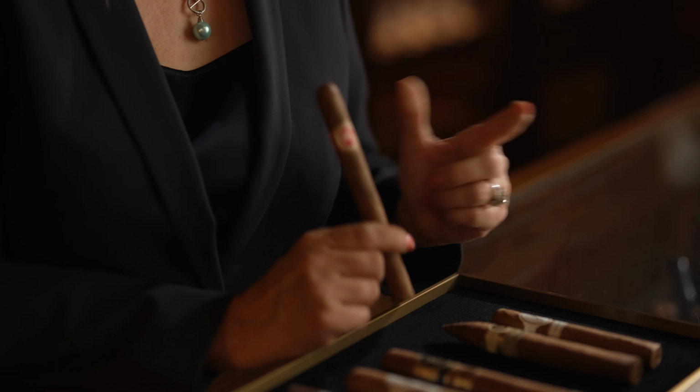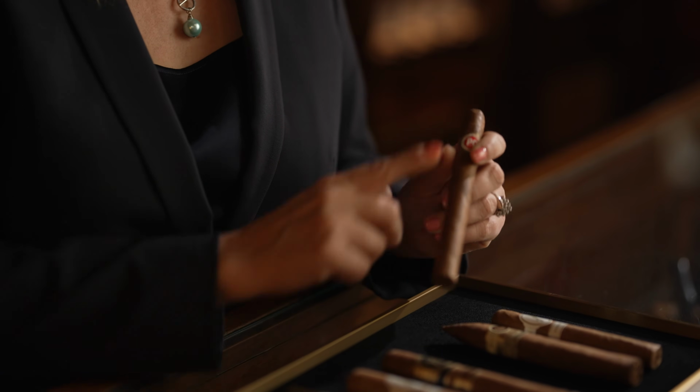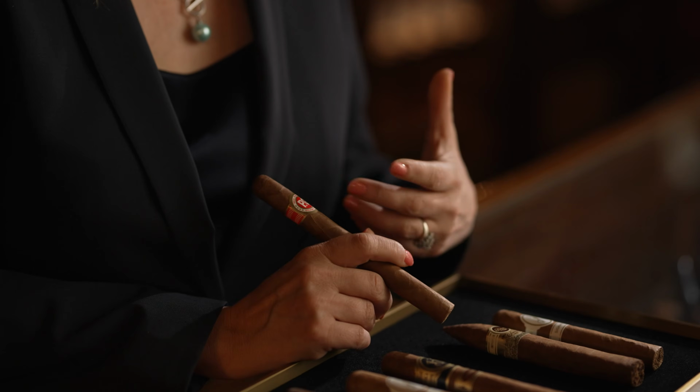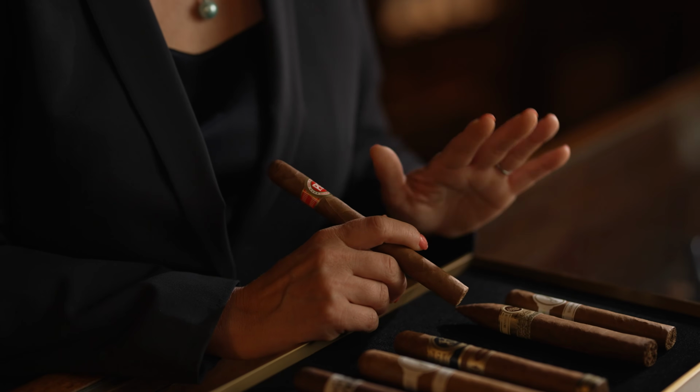And this size is something that I like. When we talk about the size of a cigar, there are two things: length and ring gauge. The thickness is called the ring gauge, so size really does matter. And so for me, this is just a really comfortable way. It's a nice medium-bodied cigar and is absolutely the way I start my day off right.